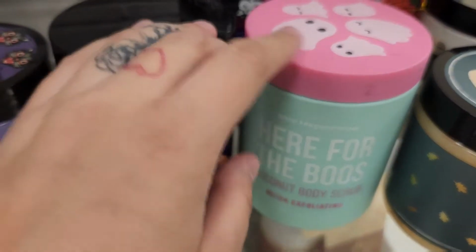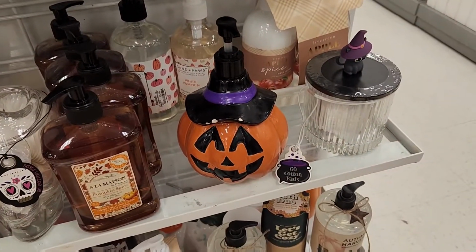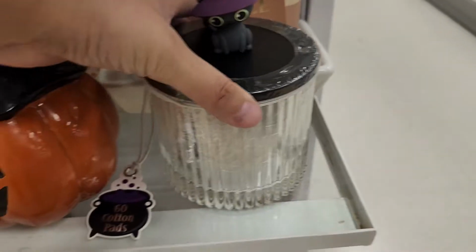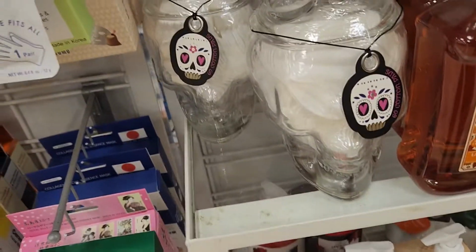Coconut body scrub, here for the booze. Soap dispenser. That's a cute little black cat on there for cotton pads. And then they have a skull one.